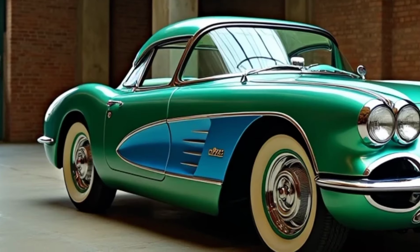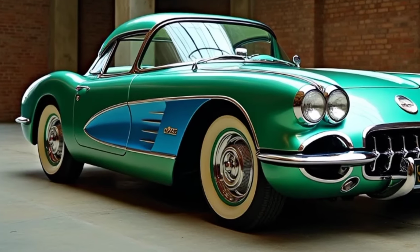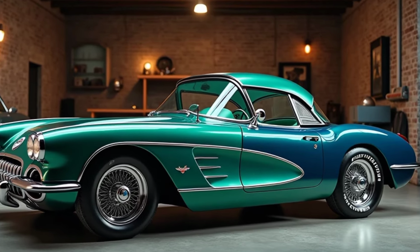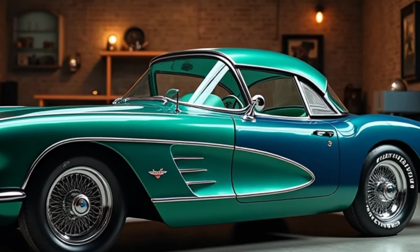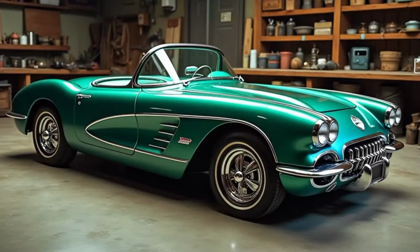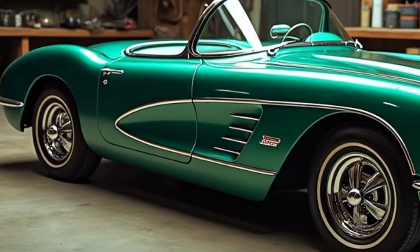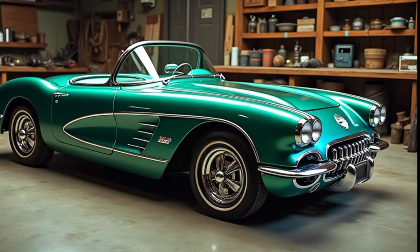The 1958 Chevrolet Corvette is a timeless classic that perfectly embodies the spirit of American performance and design. With its bold styling, powerful V8 engines, and refined interior, it remains one of the most desirable Corvettes ever produced. Whether admired for its historical significance or enjoyed for its thrilling driving experience, the 58 Corvette continues to captivate automotive enthusiasts and collectors alike.